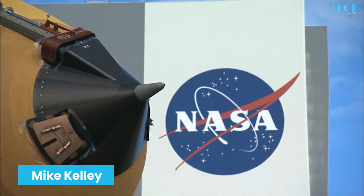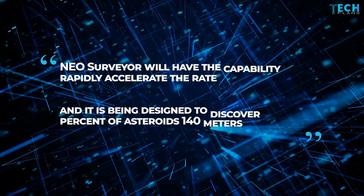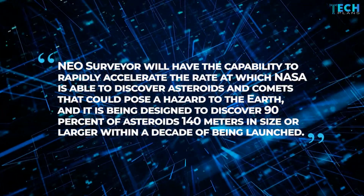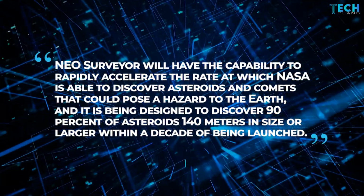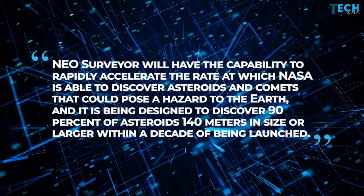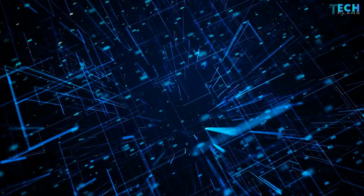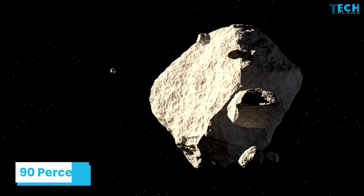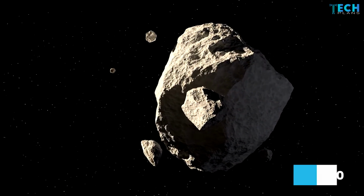Mike Kelley, a NEO Surveyor program scientist at NASA headquarters, says that NEO Surveyor will have the capability to rapidly accelerate the rate at which NASA is able to discover asteroids and comets that could pose a hazard to the Earth, and it is being designed to discover 90% of asteroids 140 meters in size or larger within a decade of being launched. The big promise might actually come to life, seeing as their goal to discover 90% of all NEOs larger than 1,000 meters was completed way back in 2010.